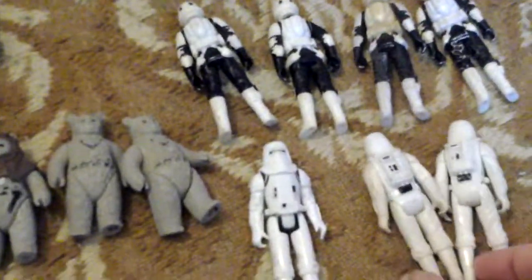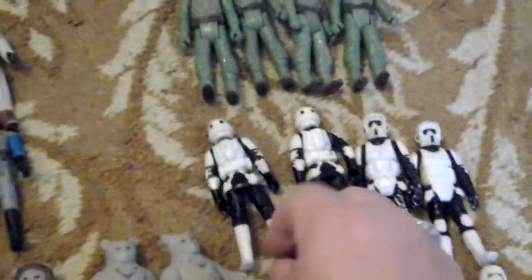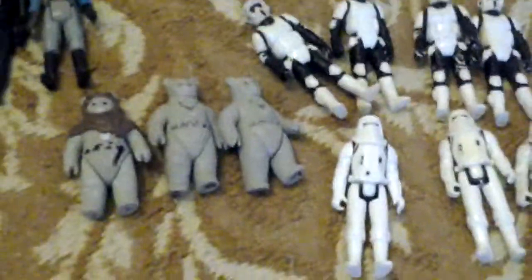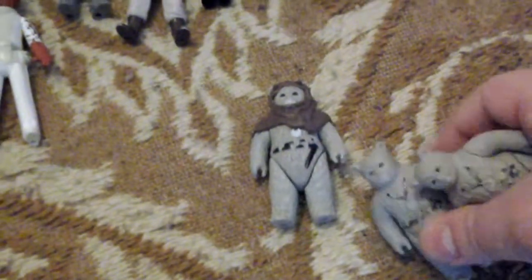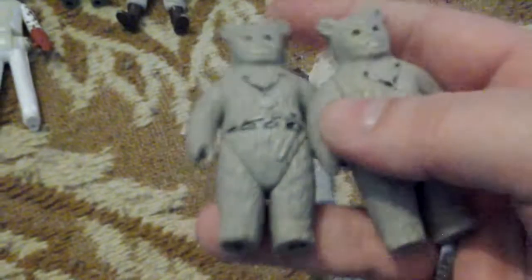And what I'm going to do with them is I'm going to clean them up, and I'm going to show you how you do that. I'm also going to be showing you how to restore... Oh, I just noticed. Yeah, this is a decent Chief Chirper. He just needs the staff to complete. These are two knackered ones. They're showing the age. They need a repaint.